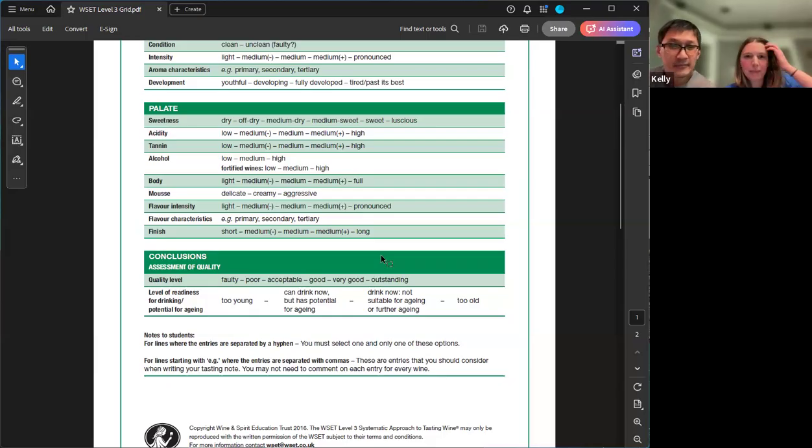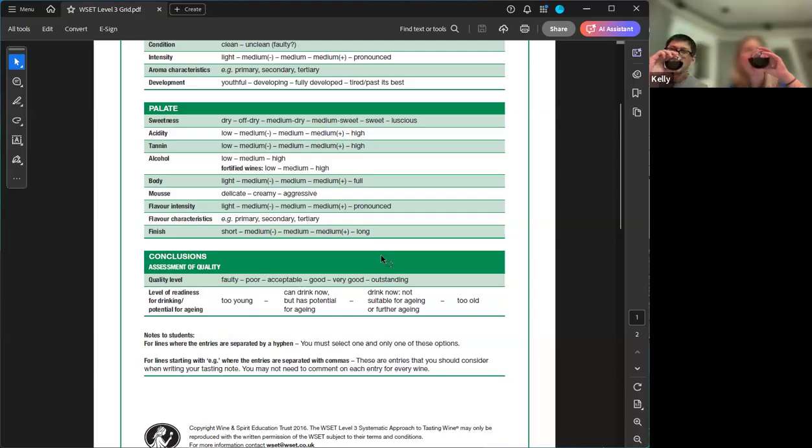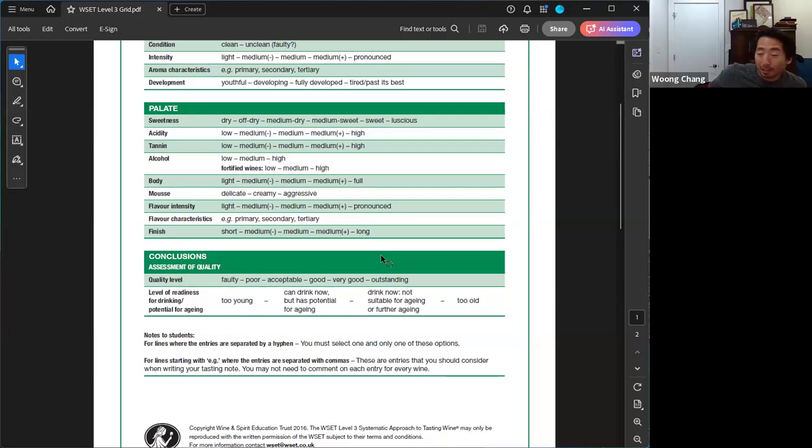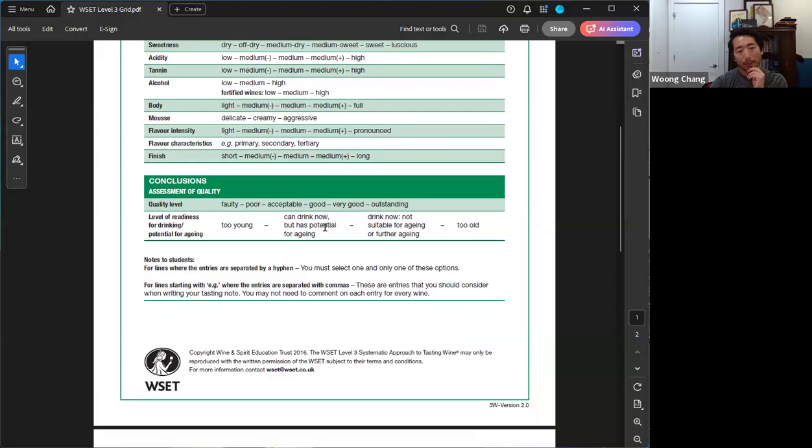Mousse we don't have to talk about, obviously, because it's not sparkling. Flavor intensity. Light. I think like medium. Yeah, I think this is actually pretty impressive, expressive, both on the nose as well as on the palate. The flavors that are here are not shy. Like I know that it's there. You may not like the wine, but you can't argue that it's not expressive. So I'm going to call this a medium plus on the palate. We call it medium plus on the nose, medium plus on the palate.